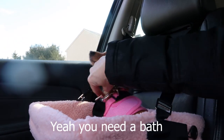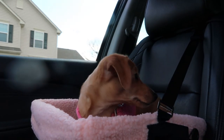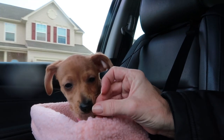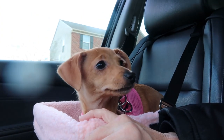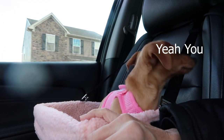You're getting tangled up in this one. That's a good girl, yes you are. You're a good girl. You want any more treats? No? They say, I don't like this. I don't like this. Not very much. You smell smells? Ooh, you smell the smells?